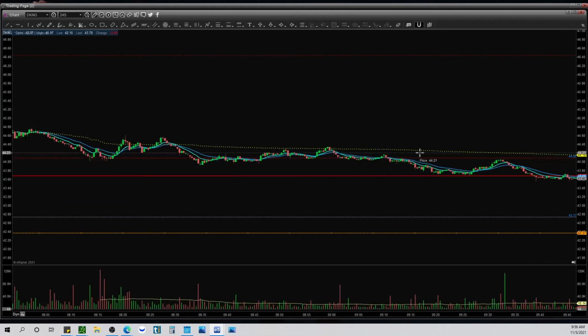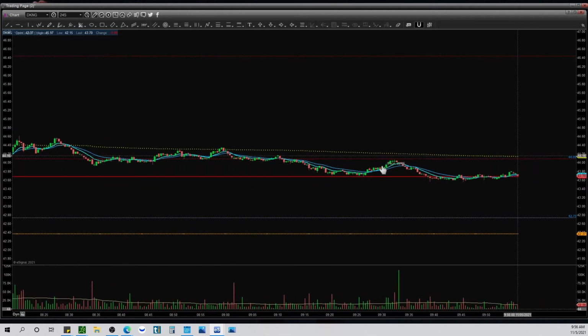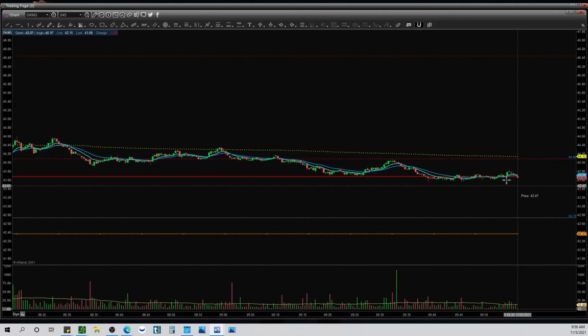And this is exactly what we wanted to see. So we got way below 44.09, and then we back tested and did not break it. If we saw a 5-minute candle close above this, then we would still want to wait a little bit to see what happens. But this was great. So I took a position around here, and now we're waiting to hope and see that it goes lower.